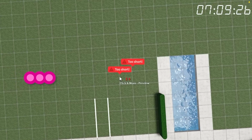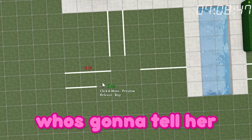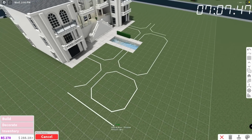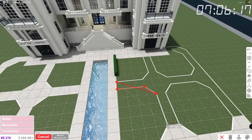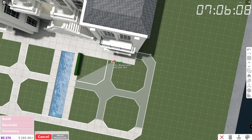I'm starting on the backyard right now, and there is 7 hours left on the clock. If you can't tell already, this clock has been going down, not up. So it started at 12 hours. But yeah, this backyard was honestly really difficult for me. If you've ever seen my other builds, you probably have by now. I'm just so not a backyard person. I'm so bad at landscaping.